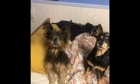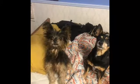So very cute. This cute picture of Ginger and Lucy sitting side by side on my bed. Lucy's got her ears up and she looks super cute. They are both black and tan. Lucy is on the left and Ginger's on the right. Lucy's a Yorkie and Ginger's a Chihuahua.